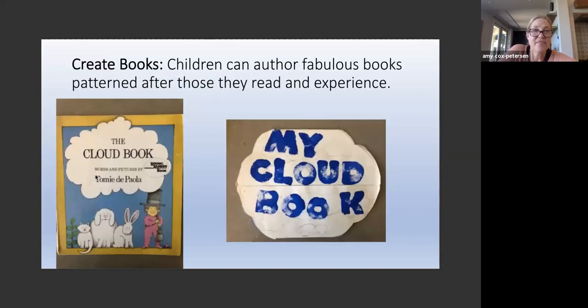And then this goes on to creating books. You could actually create a book related to the decomposition activity, or you could create books about other things. This is one of my favorites, the cloud book. And this is old Tommy DePaola, one of my favorites. And it starts out, almost anytime you go outside and look at the sky, you can see clouds. Well, I'm sure kids see clouds most every day. Clouds are little drops of water or ice hanging in the upper atmosphere, high above the earth. And it goes on and on.